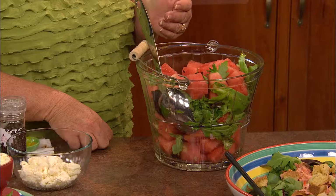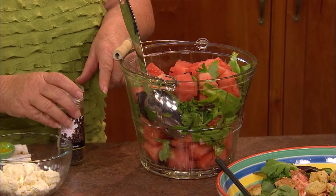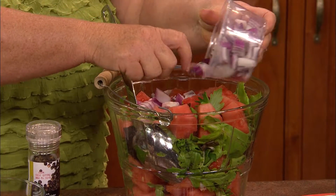And this watermelon is so good. We can get it all times of the year. And this is just a beautiful fruit salad with greens and watermelon. And we're going to add some onion to it. Just a little bit of red onion that we got already pre-chopped. I thought the red would be kind of pretty in there. Some feta cheese.